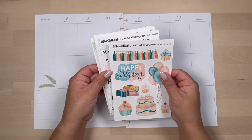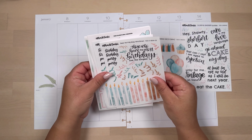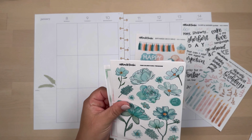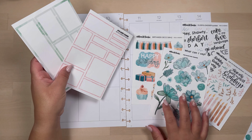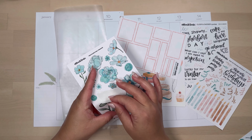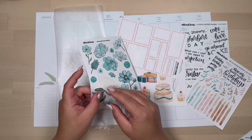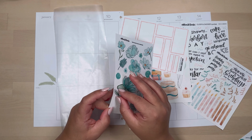Today I'm planning for the week of the 8th through January 14th, and it is my birthday week, and I'm going to be using Planet Darby's stickers. I do want to point out that all the stickers except for the birthday deco mint were printables. The birthday deco in mint I had purchased last year and never used it, and so I thought that I would use it this year.